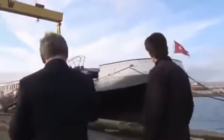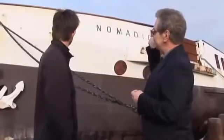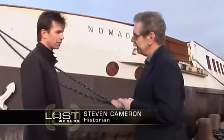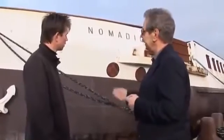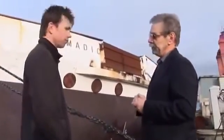Local historian Stephen Cameron explains to Rupert why the return of the Nomadic is so important to the people of Belfast. The same steel, same material, the same rivets that are in this ship were also in Titanic as well. She's come home to Belfast, to the place where she was born, to the home of Titanic, and that's where she should be, and it's fantastic to have her back here in Belfast.